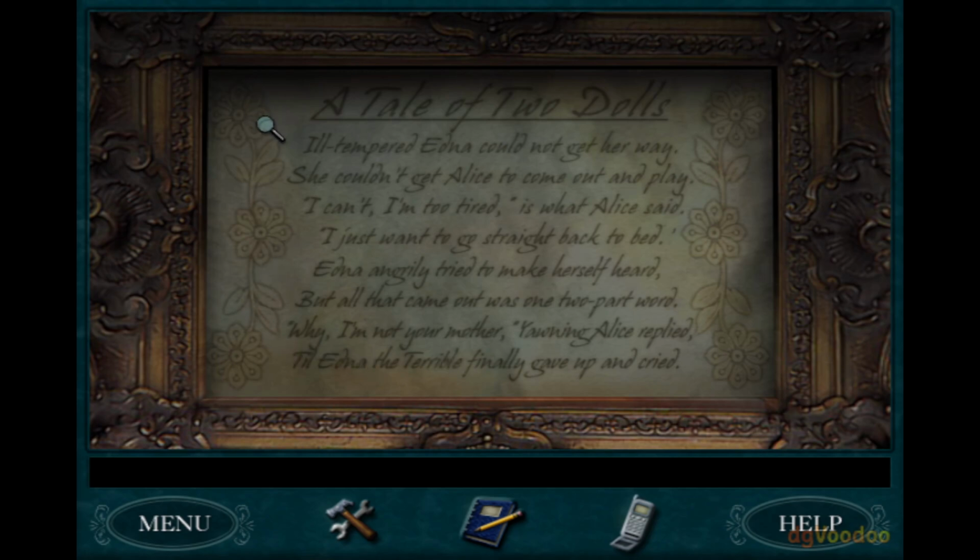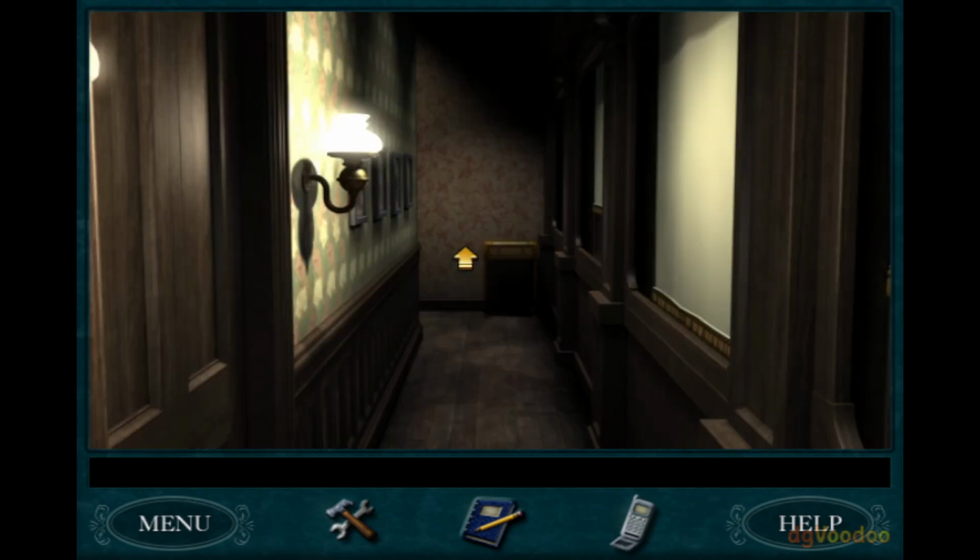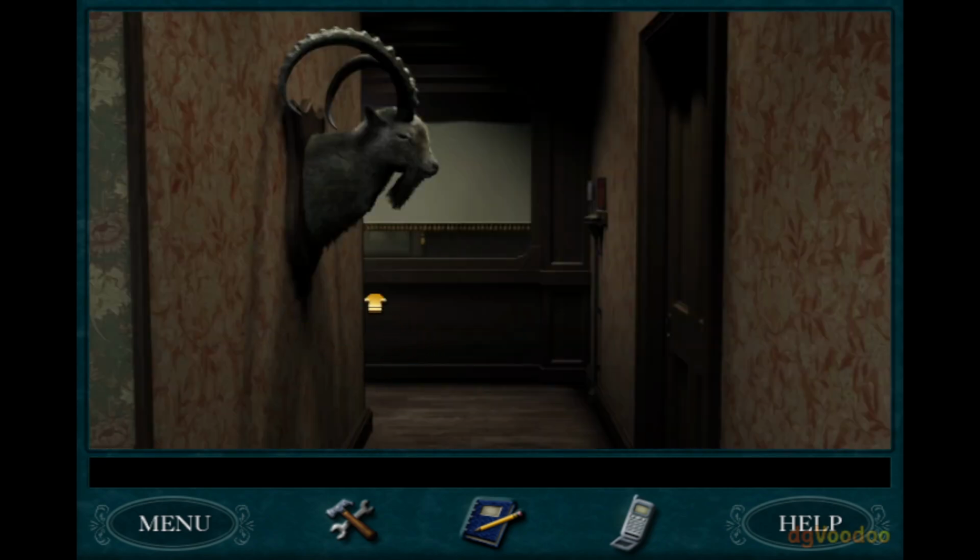Okay, so ill-tempered Edna, Alice. Yeah, there's gotta be some kind of a clue here, but so Alice is tired and Edna is terrible, but I don't know. I think we need to arrange them into like a particular order or something.